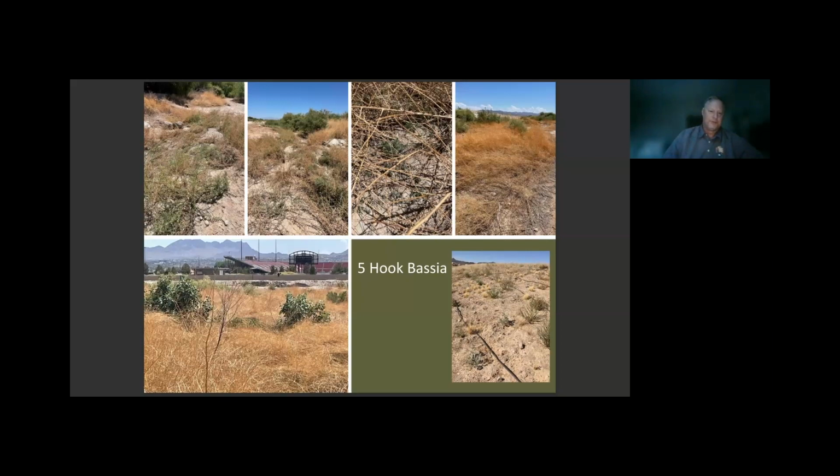An example of some of this five-hook bassia is down here in the Wetlands Park. We have a partnership, I forgot to mention, long term for over 23 years with the Clark County Wetlands Park and Nature Preserve. And there were some wildfires that were driven mostly by tamarisk near this Samboid silver bowl here. And we had a huge flush of this five-hook bassia. That's how nasty it can get without treating.